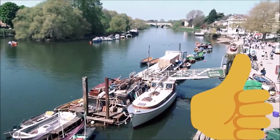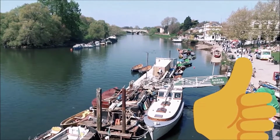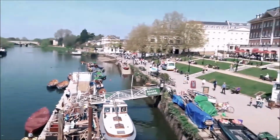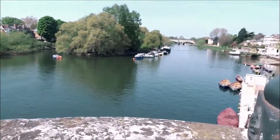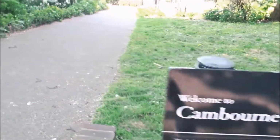Here we have more of the River Thames, where we came down earlier on by the boat from Turks Orchard in Kingston upon Thames. A lot of people about having food and things. This is where I want to be. Camborne Path. Go down here.